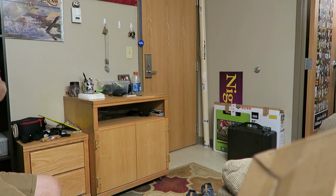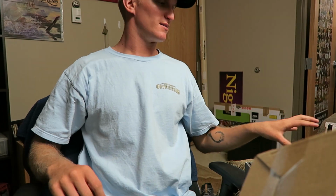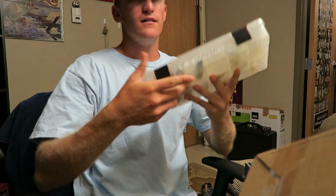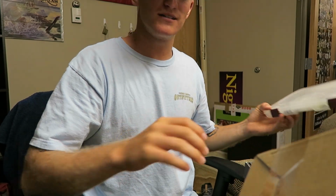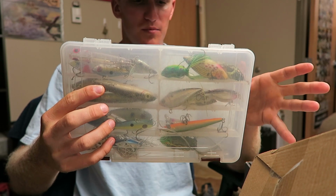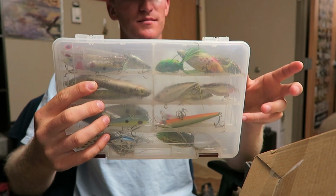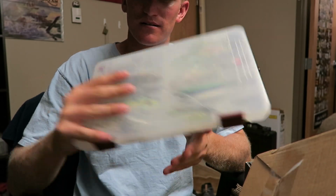So as I said before, we would come back and do a tackle video, sort of tackle organization. These are the 6 main boxes that I have down here. Obviously one marked as medium deep crankbaits. This one's got everything from jerkbaits to topwaters, to hollow body frogs, rattle traps. This just kind of holds it all. It's kind of like my junk hard bait box.